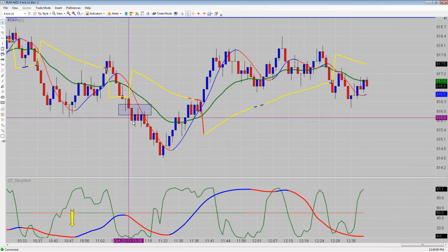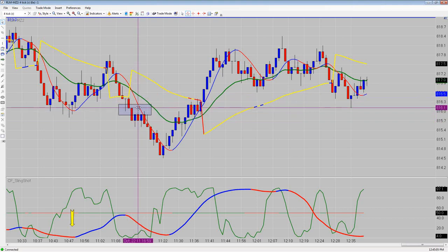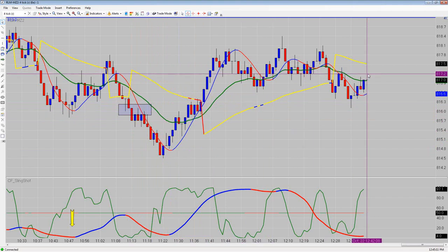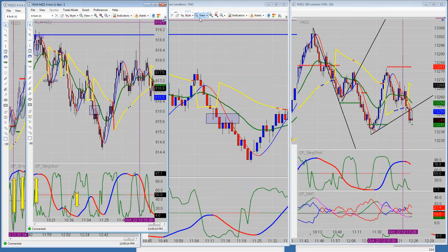Let's see. Over here, once it broke down below this level, I'd said a close below here, you could have sold for the move down. And that's pretty much it. There's bullish divergence in here, but that brings us into the break.